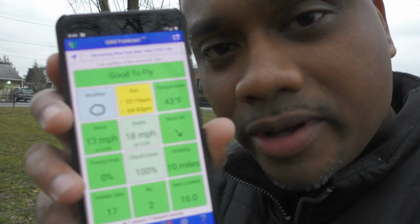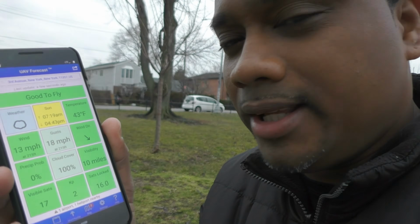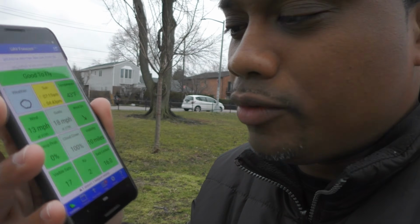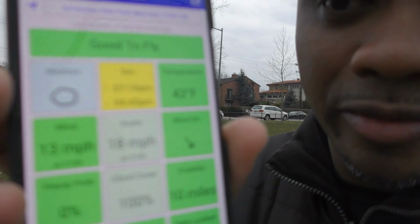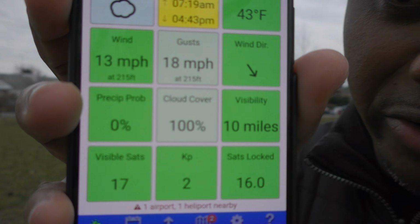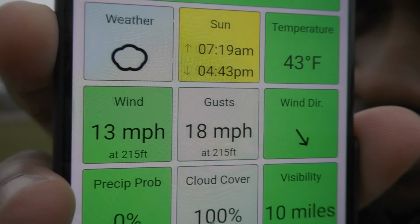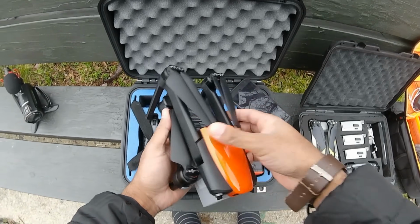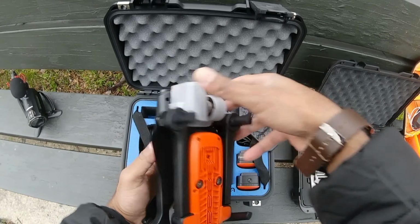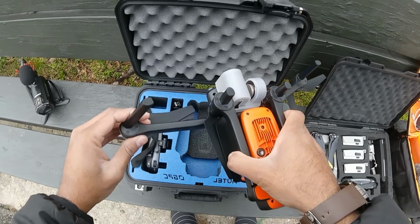Now, I always check UAV Forecast first before I fly. Not that it's the most accurate app, but it definitely gives me a general idea of what's going on in my surroundings. I don't want to fly above 200 feet, so I have my height restriction set to about 215 feet. Can you see it there? About 215 feet. And it's 13 miles an hour with an 18 miles an hour gust, which is not too bad at all. So before this wind picks up, before the place gets too cold, because it's about 40-something degrees in January, who knew, but hey, make the most of it while I'm here.